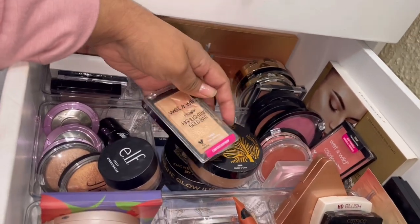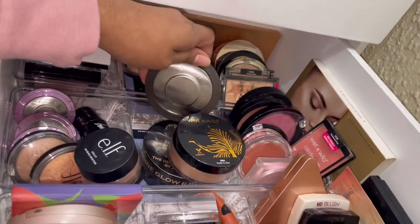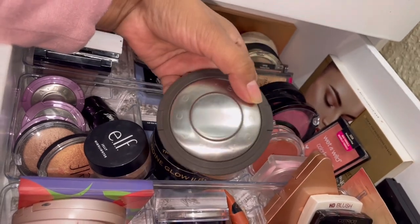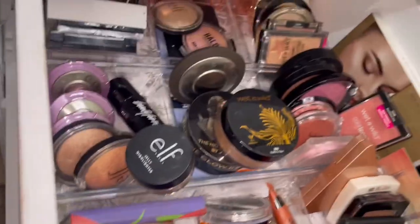Then I have this one, Wet n Wild Highlighter Gold Bar. I actually like this one. It's good. Then I have this one. It is from Becca. So this is actually Opal. It's cute. It was, you know, overhyped a little bit. But it's cute, like I said.